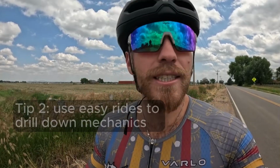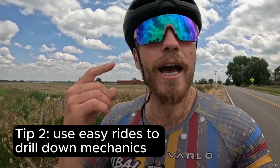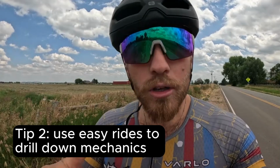Recovery ride. The goal is super low heart rate, but I am still able to work in aspects of development that will keep me moving forward as well as set me up for success next week. Two things going on right now: the high cadence, same with the Zone 2 ride that I did in episode 1. That high cadence is training neuromuscular development. It's helping with my recovery because it's kind of flushing my legs out, but it's also really subtly training technique.